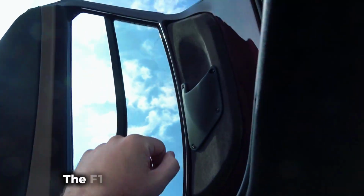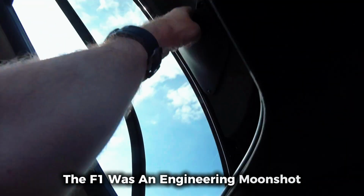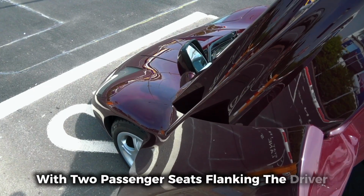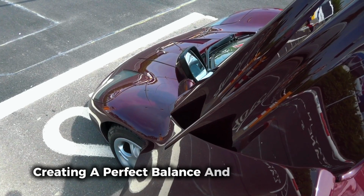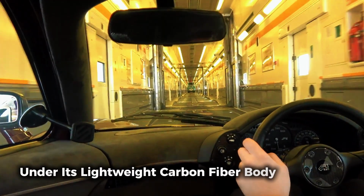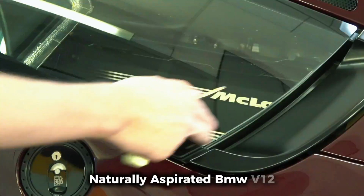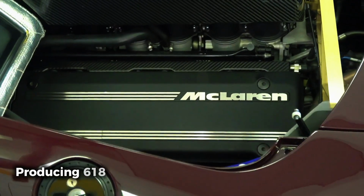1992, the F1 was an engineering moonshot. It featured a central driving position with 2 passenger seats flanking the driver, creating a perfect balance and unique driving sensation. Under its lightweight carbon fiber body was a 6.1-liter naturally aspirated BMW V12 producing 618 horsepower.